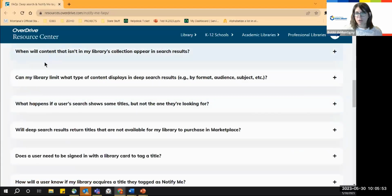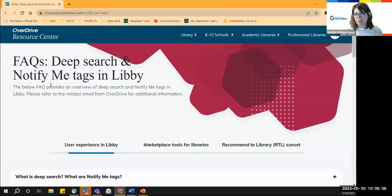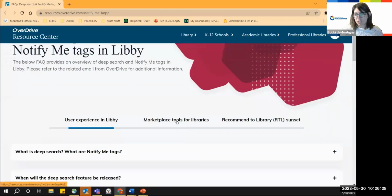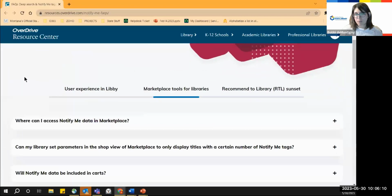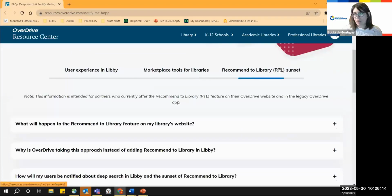I think Colette is going to be putting this link in the chat, and also I will have a resource page added to the event in Aspen so that you can look at that later. There's also information about the marketplace tools for libraries and information about that sunset for the recommend to library feature that used to be available.